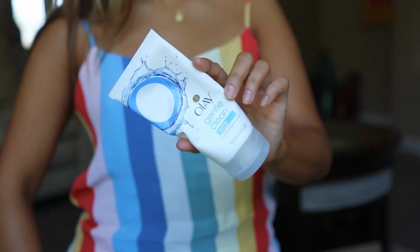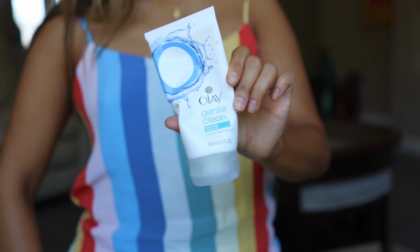Now, the cleanser that I really love to use after I've done my makeup removal is the Olay, what is this one? Gentle Clean, fragrance-free, oil-free cleanser. I love this because there's no fragrance, it doesn't feel heavy on the skin, it foams up a little bit so you get that sudsy feeling of clean, and it doesn't leave my skin feeling tight or dry, which is obviously a big problem for me. But I just like how it doesn't make my skin feel stripped, but my skin feels very clean. So my skin feels clean when I use this, guys. No, my skin feels really nice and clean.